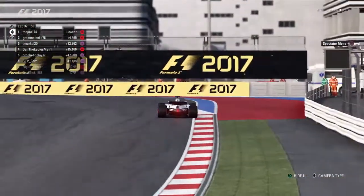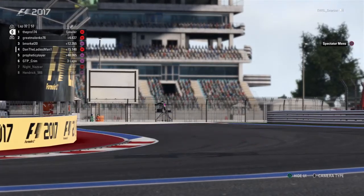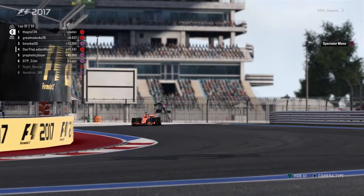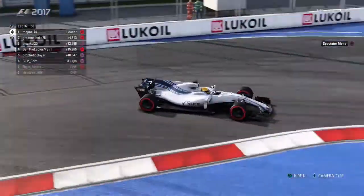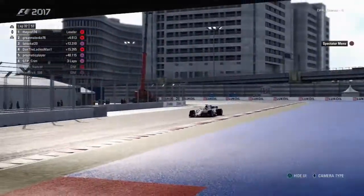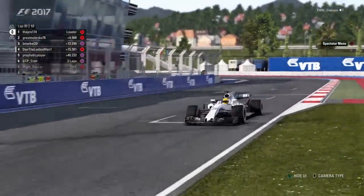This track is really hard with track limits because it's so tempting to cut a corner, to ride curbs and everything. And then you just get penalized for it. It's so tempting to do so. You just gotta restrain yourself, and that's probably the best way you get around this track, restraining those curbs.